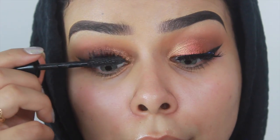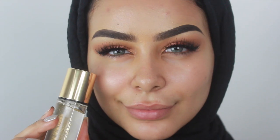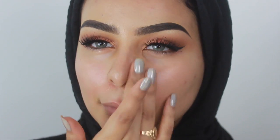Onto primer. I don't really use primer if you've noticed from my videos, but I recently got this because it just looks pretty, but I think it breaks me out, so I don't think I'm going to use it anymore. This is the YSL primer, and it has like gold flecks in it. It just looks too pretty. I just had to get it, but terrible choice.